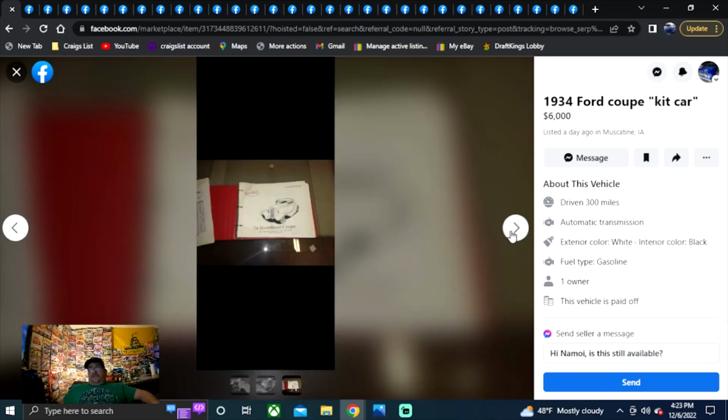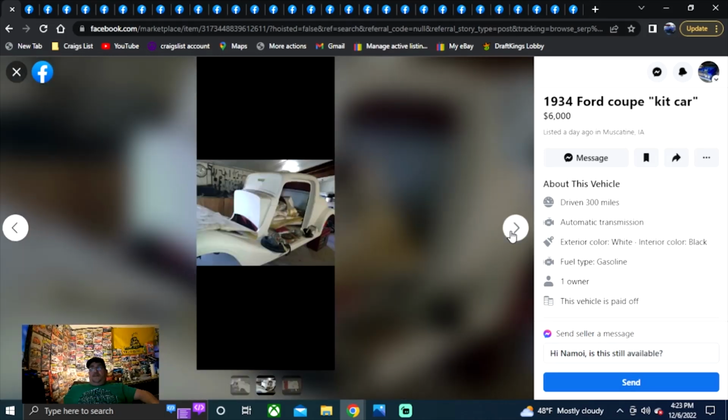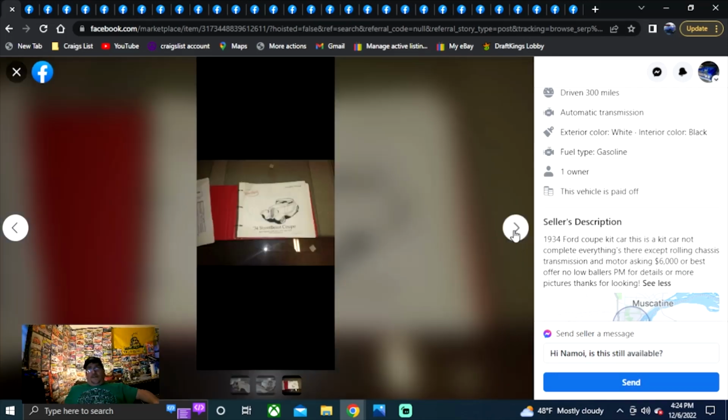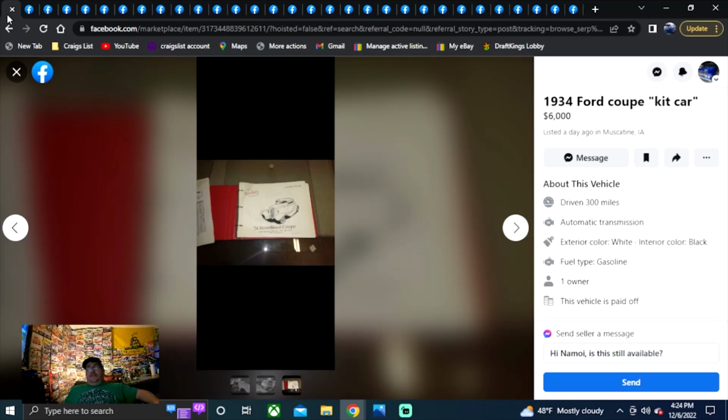Because again, all these cars we're going to see on this episode are exactly what you see right here: a fiberglass kit car. Yep, '34 Ford Coupe kit car. Not complete, that's what it says. This is a kit car, not a complete everything there except rolling chassis, transmission, and motor. So it sounds like there's no transmission, motor, or chassis. Maybe hit him up if it's something you're interested in. On to another one.